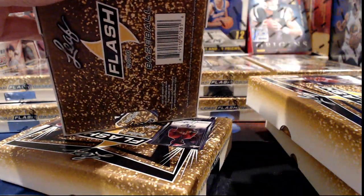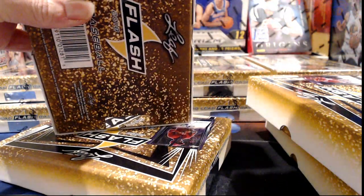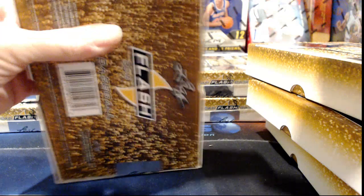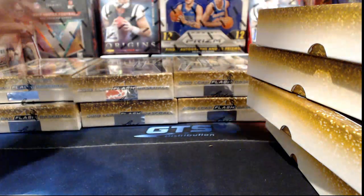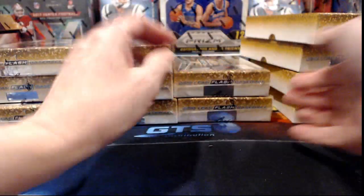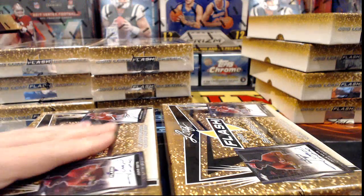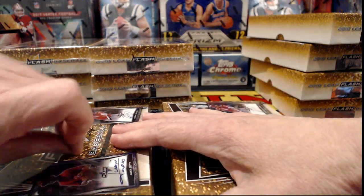But for the most part, we've opened quite a bit of Leaf stuff. Their checklists tend to be somewhat similar from product to product for any given year. And their baseball checklist this year, as I'm sure you probably know, is really, really good. We have got all kinds of awesome stuff in their checklist.